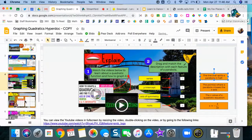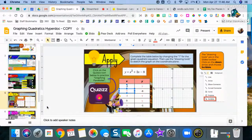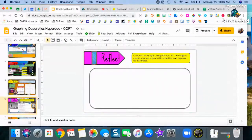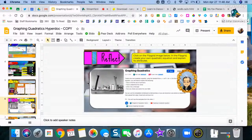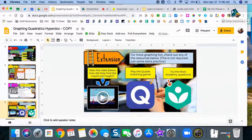And then there's adding in quizzes, but also where the kids have to complete this table on here, and you give them little ideas on the right for how to do that. And then I love including Flipgrid as a reflect piece. So if they click on this image, it'll take them to a Flipgrid, and they have to do a short little video just answering the questions. So that's kind of it. And every once in a while, I'll throw in some extensions if they want to learn a little bit more or play a little bit more as well.